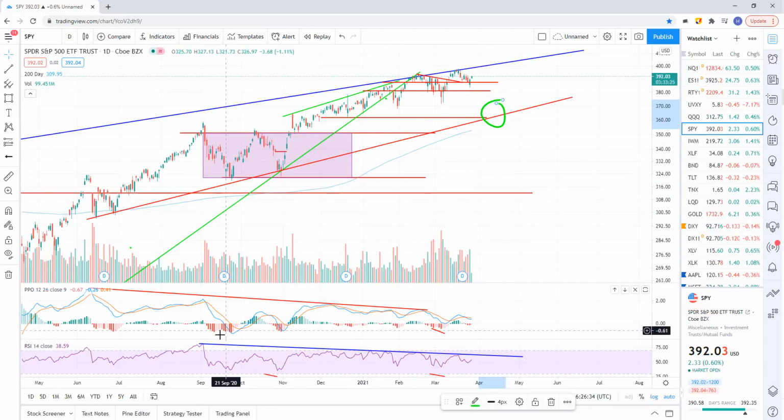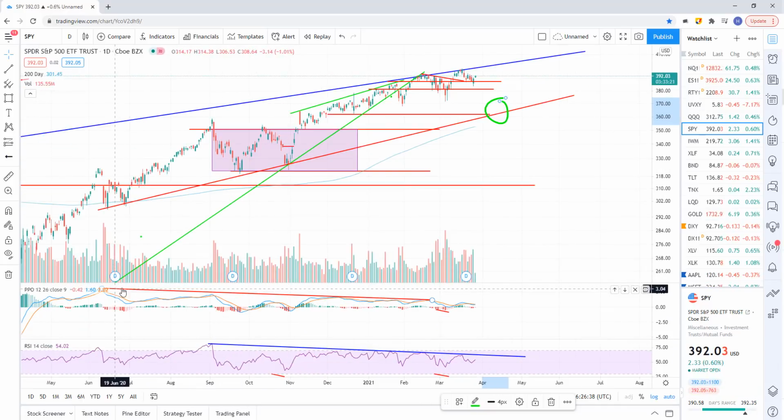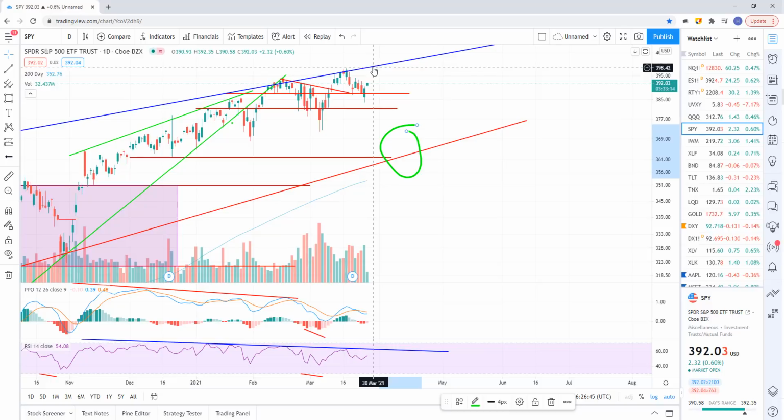The other thing is we still have that negative divergence. See that big negative divergence there on the daily chart on the PPO and the RSI? That hasn't changed. That still remains. So if SPY runs up and makes a new slightly higher high, hitting this blue line right here, I have this blue line marked out.